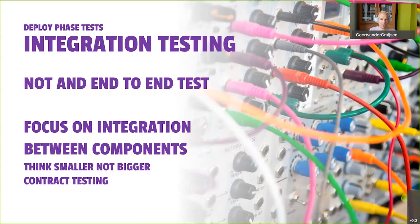And when I talk to teams about integration testing, I really want to focus on not doing full end-to-end tests. Integration tests should not be about testing an end-to-end flow. As I said, our applications are becoming more and more complex. Where does your test start and where does it end? When we want to do integration tests, we want to focus on integration between two specific components. So we really have to think about small tests between two components.